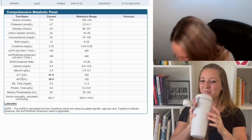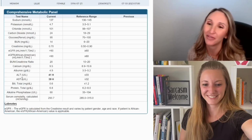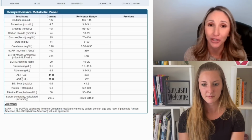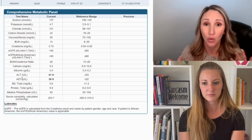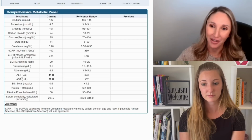Chug that water, girl. Keep up with the electrolytes. You're going to be totally fine. I don't anticipate those worsening at all. I don't anticipate any long-term damage whatsoever. It's an easy fix. The liver regenerates itself really quickly. It's actually one of the best organs for self-regeneration. So totally fine on that.